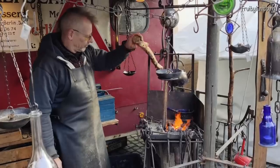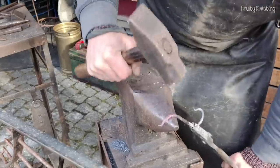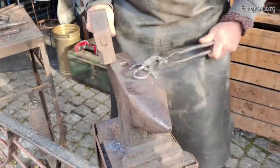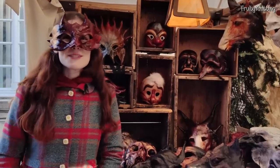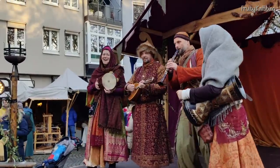On the market you can watch different craftspeople show off their skills the way they did in medieval times. So you've got blacksmiths, rope makers and pewterers who make things out of tin. And when you walk around the market, you'll also come across different performers like stilt artists and jugglers, and best of all, fire eaters. There are also musicians playing medieval instruments.